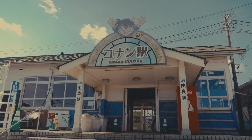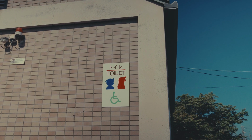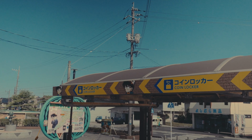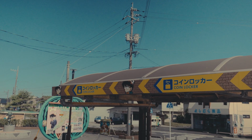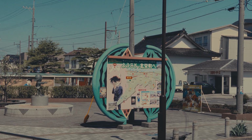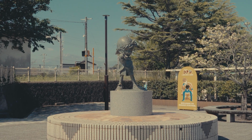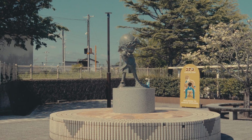You can see Detective Conan branding all over the place, even the toilet sign. You can see Conan and Ran silhouette there. And this is the map of the town that showcases the road recommendation that you can follow to trace Conan memorabilia on the street. Like this Conan statue for example, that you can see as soon as you get out of the station.